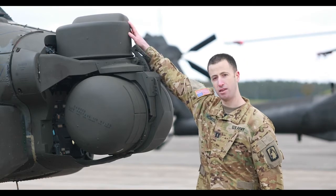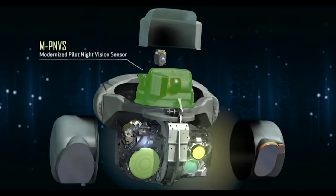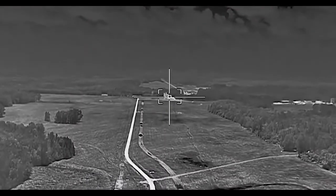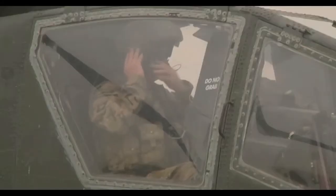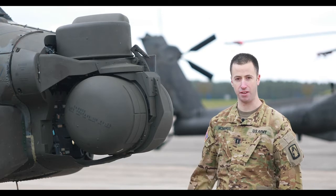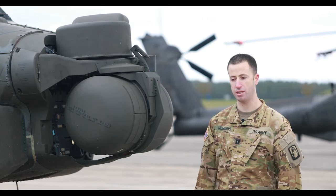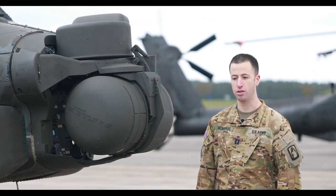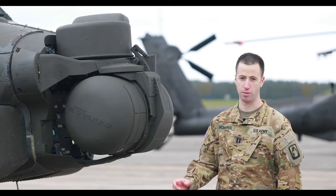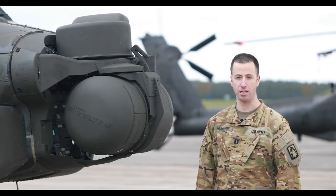Additionally, up here, this bucket is the pilot night vision system, or PNVS, and we use that to fly at night. It also has a forward-looking infrared system, and it moves left and right and up and down, allowing the pilot to see during the nighttime hours. It can be pitch black out, but they can still see to be able to fly because of the heat that's coming off of those objects. So that's what the forward-looking infrared does. It takes IR energy or heat energy and turns it into a visual image that gets displayed on our eyepiece in the cockpit and allows us to see in pitch black conditions.